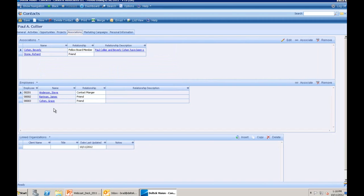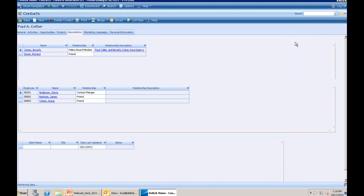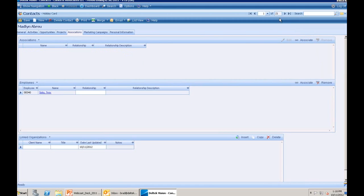Now we can use our search features here within the Contact Info Center to really get down to maybe some mailing lists or invites to company functions. So one thing I'd like to do is go ahead and say, we've already saved the search out there that says, who are all the people that get my holiday card? And I can go ahead and click on that holiday card list, and now you can see I have 21 people. So of all my contacts, I have 21 people that I send holiday cards to.